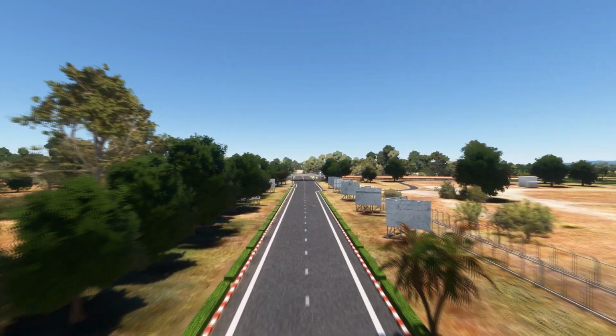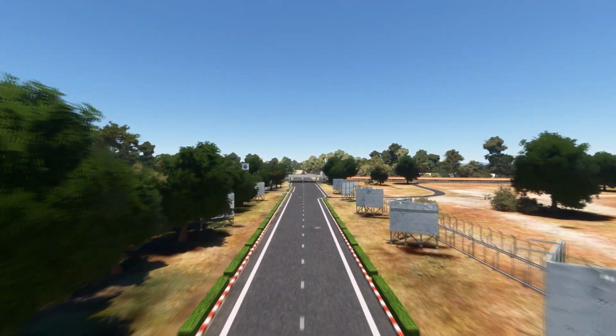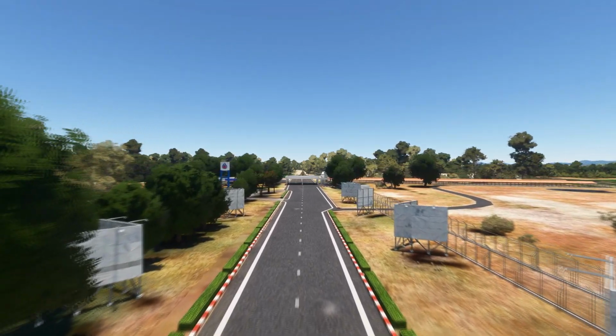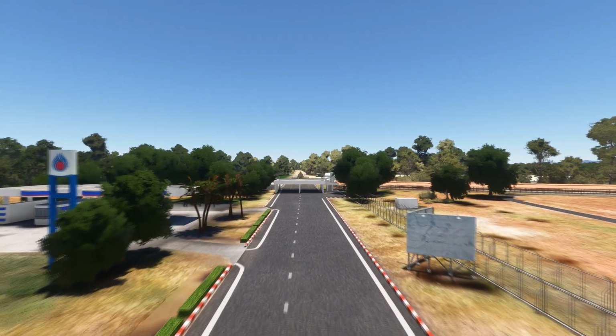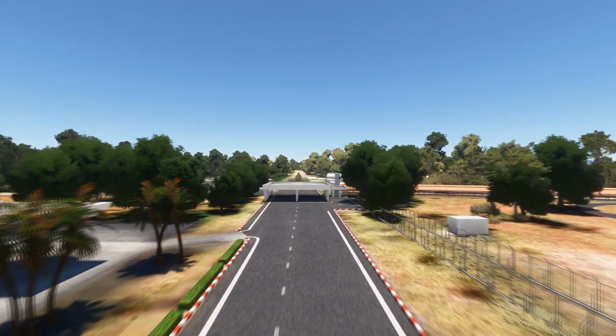And we just take a quick trip down the thoroughfare here. Here you can see the road's been fully modelled. No actual hoardings or signage on the signs. There's a petrol station to the left. And this is the airport entrance.